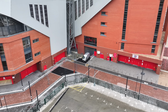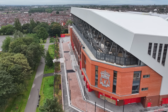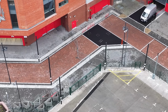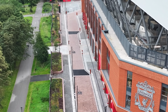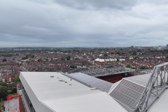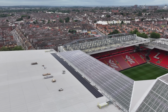I presume that barrier there going across the road will go so the fans can get in for the game. All looking neat and tidy, and a lot of barriers laying down there. That's the barrier I was talking about. I don't know when that will be open for traffic again. So I'll move over the roof, still a few bits laying up there. I presume I need the crane to get down.